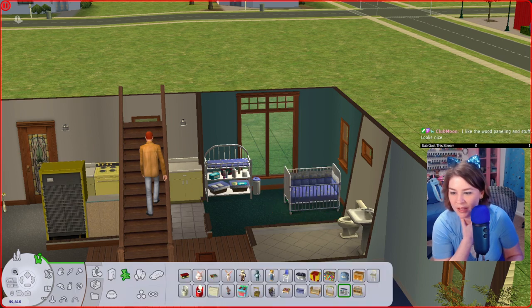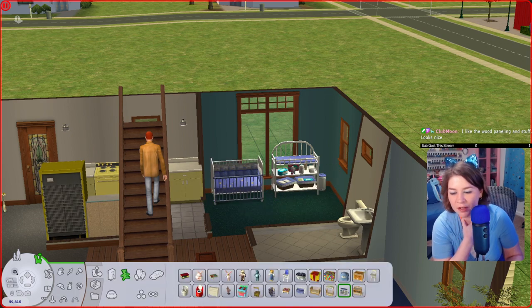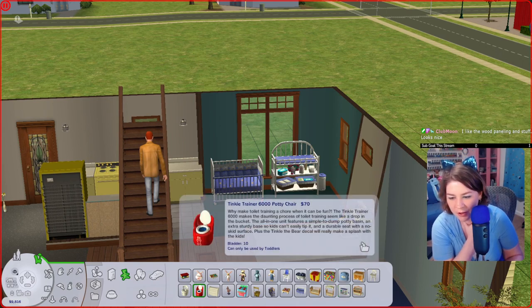I like the wood paneling stuff. Yeah, it looks nice. It's just small. It's a small house for what they're trying to do. But you know, it is what it is. They upgraded for sure, because they went from a condo to this. So.